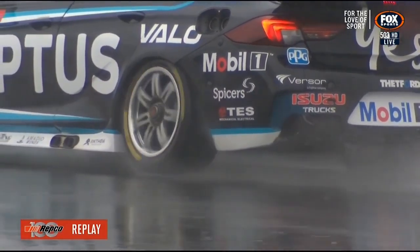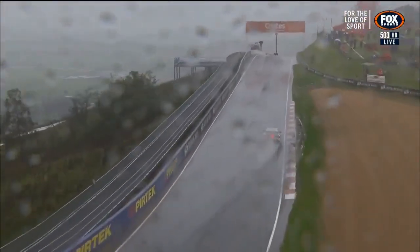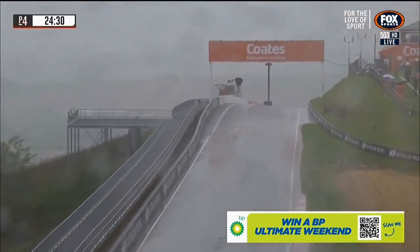Not in the script. We have gone green, by the way. I haven't really made a lot of noise about that. There are some cars out there, but what is interesting is that there hasn't been a mad rush. No. So there are more people in the garages at the moment than out on the racetrack. I can't imagine why.